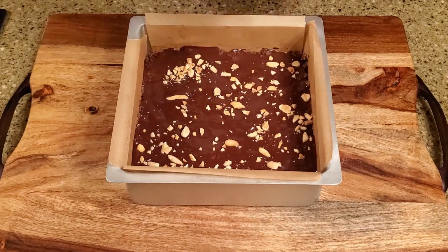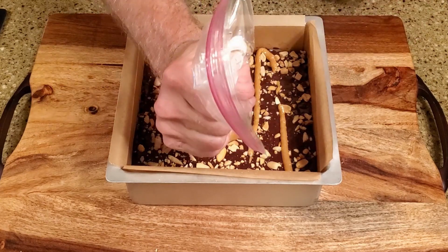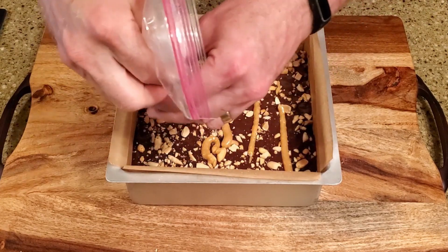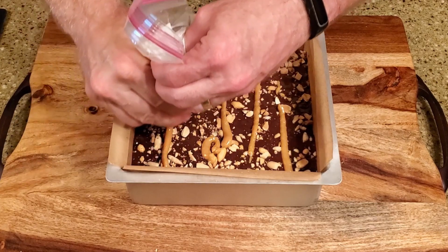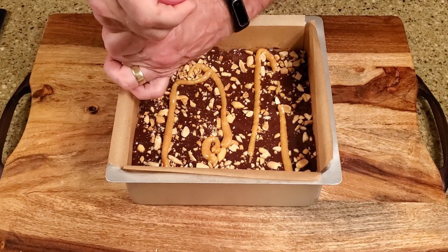Sprinkle the peanuts and flaky salt over the top. Put a couple of tablespoons of melted caramel topping into a bag, cut off the corner, and drizzle it over the cereal mixture. I got a little sloppy here because the caramel was still painfully hot. Please learn from my mistakes.